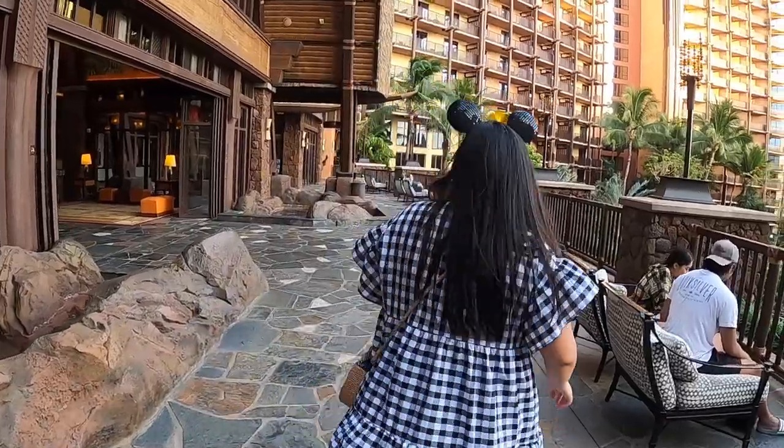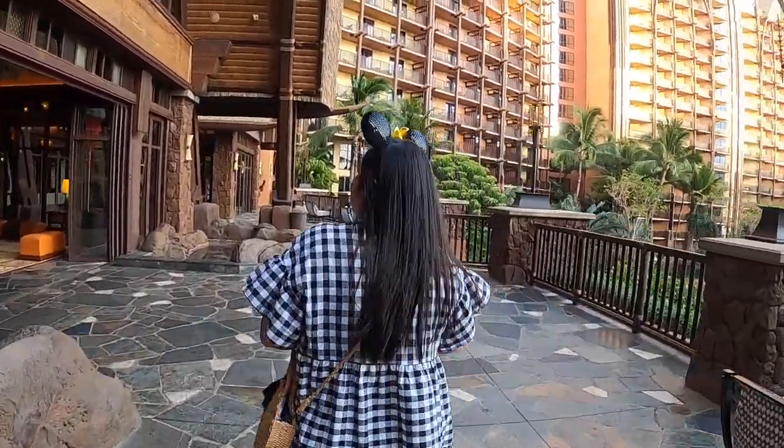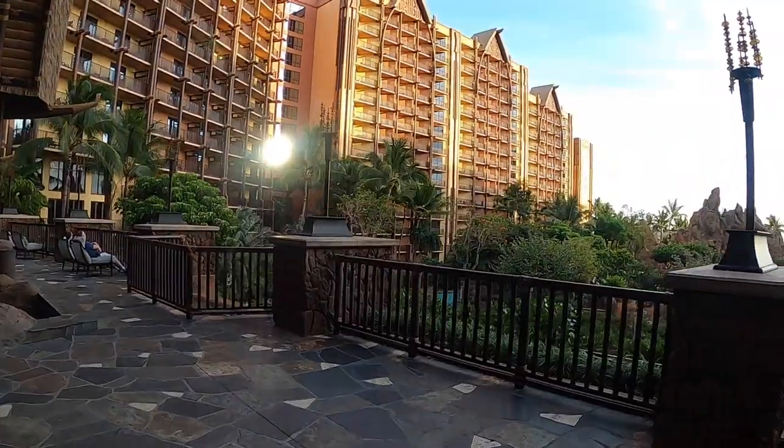All right, so it's almost time for our dinner at Makahiki, so we're gonna go walk downstairs now. Bye, sunset.